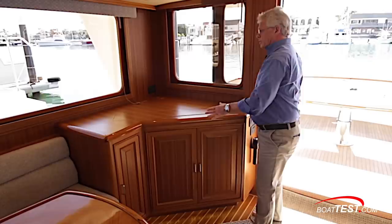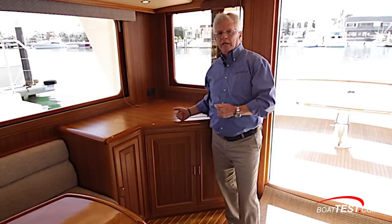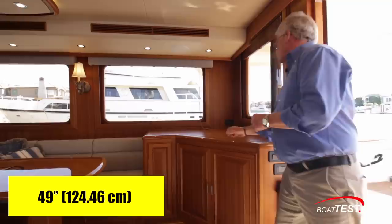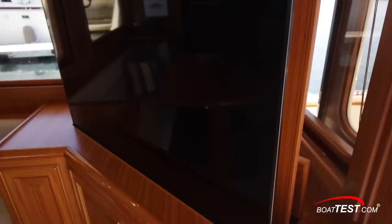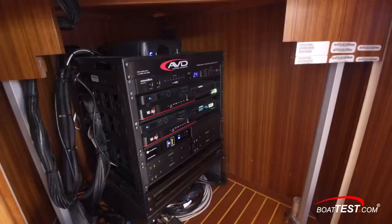It's not a module that just gets dropped into place. And because it's built in, it actually becomes a structural component to the vessel. And in the center of the cabinet is a 49-inch TV on an electric lift. Once it's in the up position, it reveals the entertainment center components underneath, and still more along the side.